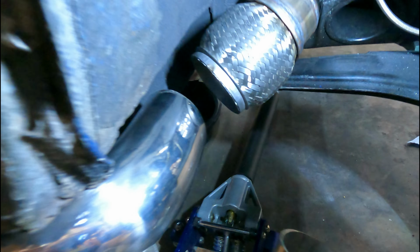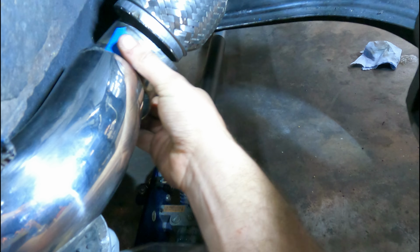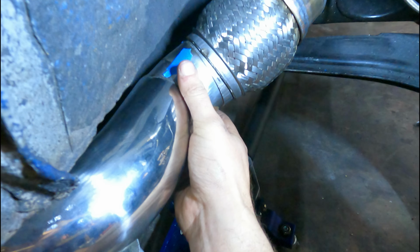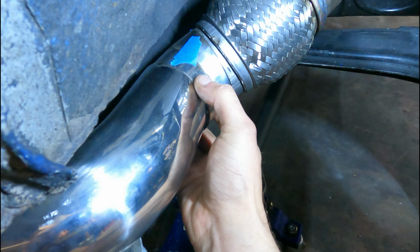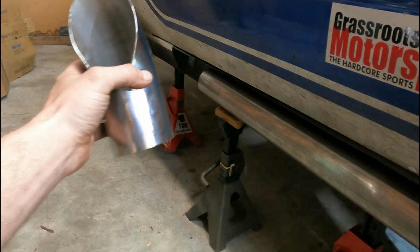And then to match these two, I have a few pie cuts together. And they're gonna go right about there like that. And that should join those two. And then make mounts. Somehow put this tip on and we have an exhaust. Even with the wheel on, there is plenty of room back here.